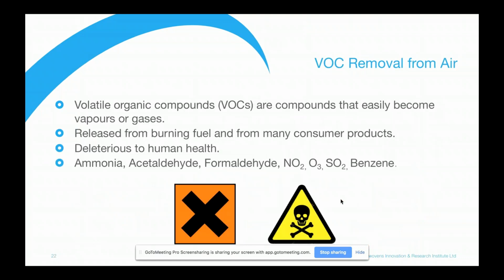Our interest was particularly in volatile organic compounds, which are compounds that easily become vapors or gases. They're released from burning fuel and also from many consumer products, and they're well proven to be bad for human health. So we had a look to see what the common VOCs were for internal air. Of particular interest were ammonia, acetaldehyde, formaldehyde, nitrous oxide, ozone, sulfur dioxide, and benzene.